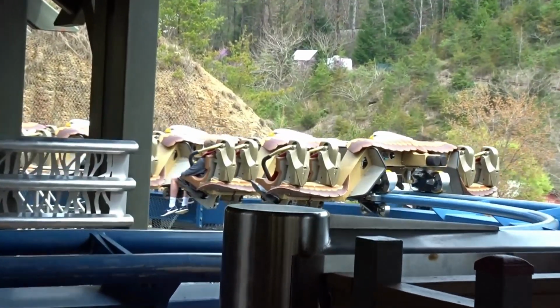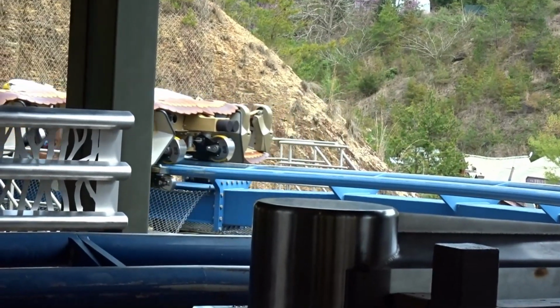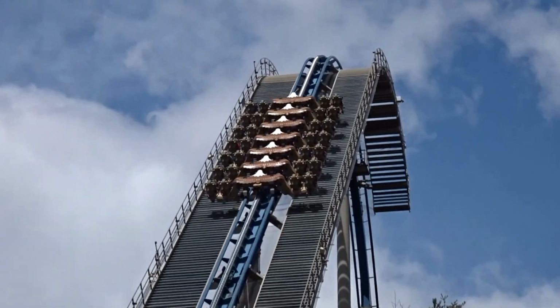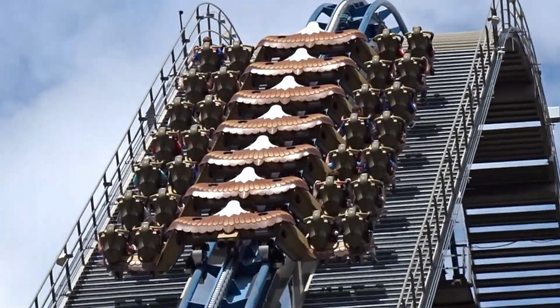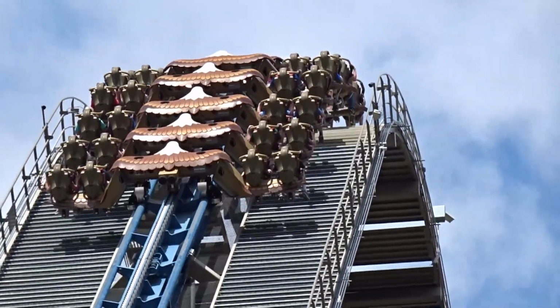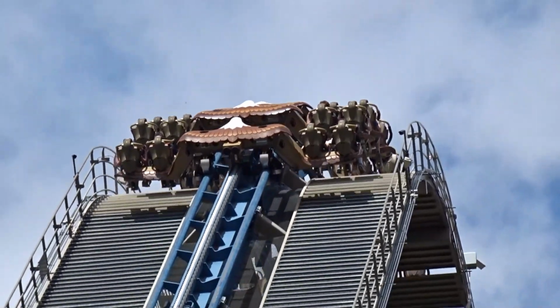This thing has a drop of 135 feet, 4 inversions, a speed of 61 miles per hour, a track length of 3,127 feet, and a duration of 2 minutes and 22 seconds. Not very bad stats at all. It's a pretty long ride, actually.